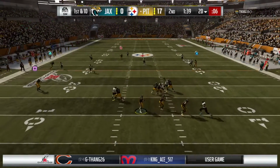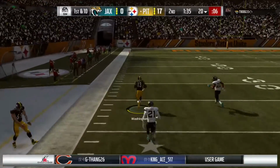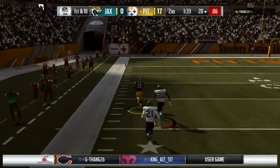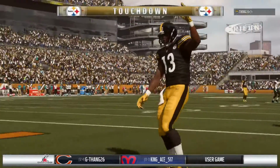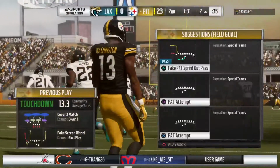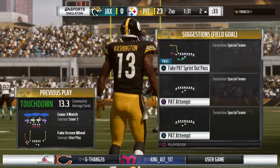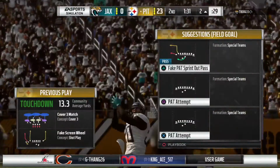First down, Rudolph. He's going to fire one deep left side. Oh, this is taken in. It's complete. The 20, 10, and into the end zone. Touchdown, Pittsburgh. James Washington, an 80-yard touchdown. And the Steelers are going to add on to their lead.